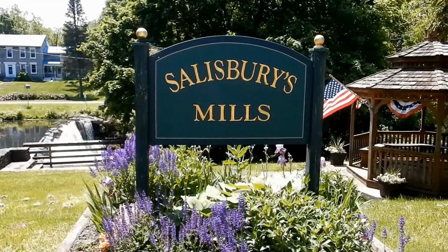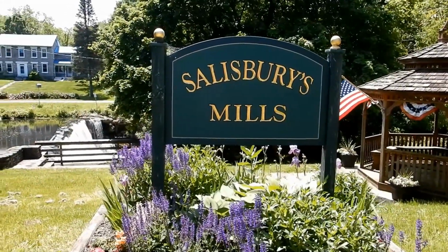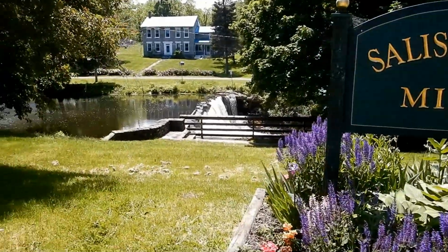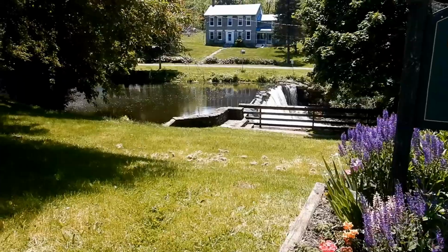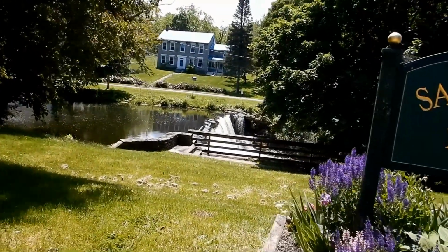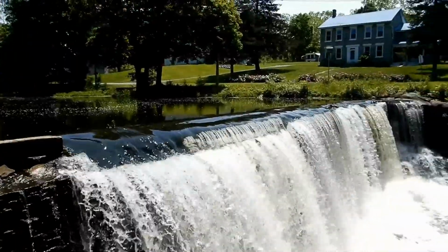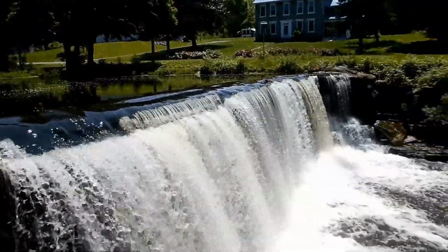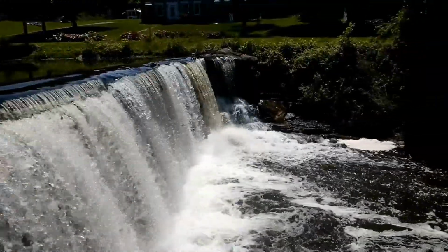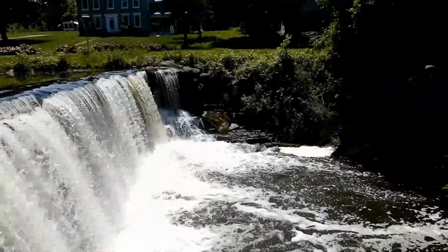I'm guessing where these little falls were, there was once a mill, Salisbury's Mill, right down there by the waterfall. It probably ground up all the grain for the area. We couldn't find out much about the mill, except that it was built by one of the founders of the town in the early 1800s. And they're not even sure if there was a waterfall before the dam was built, but it's here now.